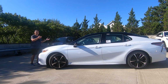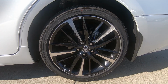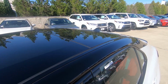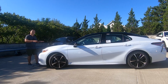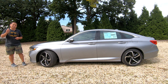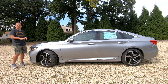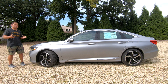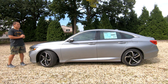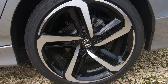As for the side views, the Camry sits low to the ground with a low roof height, and the 19-inch wheels and the black roof on this XSE really make it look like a sports sedan. As for the Accord, the front windshield is not as raked. The side windows are taller, and the back C-pillar is also smaller because of the extra window. All that combined just looks like a normal sedan. The only exception, those 19-inch wheels on the Sport Edition, they really pop.